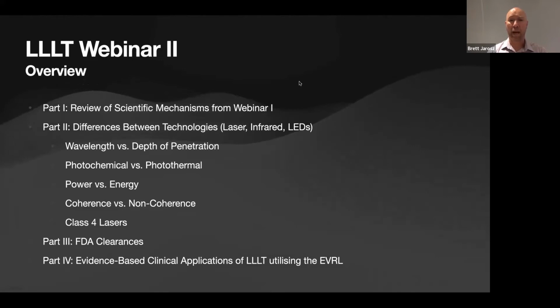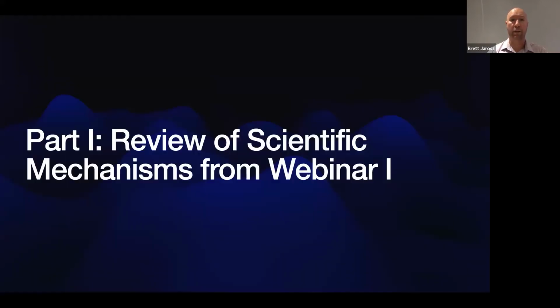And then we want to talk about class 4 lasers in particular, because they're some of the bigger brands and bigger names that we know. So we want to understand the differences between those and low-level laser and LEDs. And then we'll go through the FDA clearances that exist for Econia specifically, as well as for the different diseases, pathophysiological processes, conditions, etc. And then we'll go through those evidence-based clinical applications of low-level laser therapy using the EVRL.